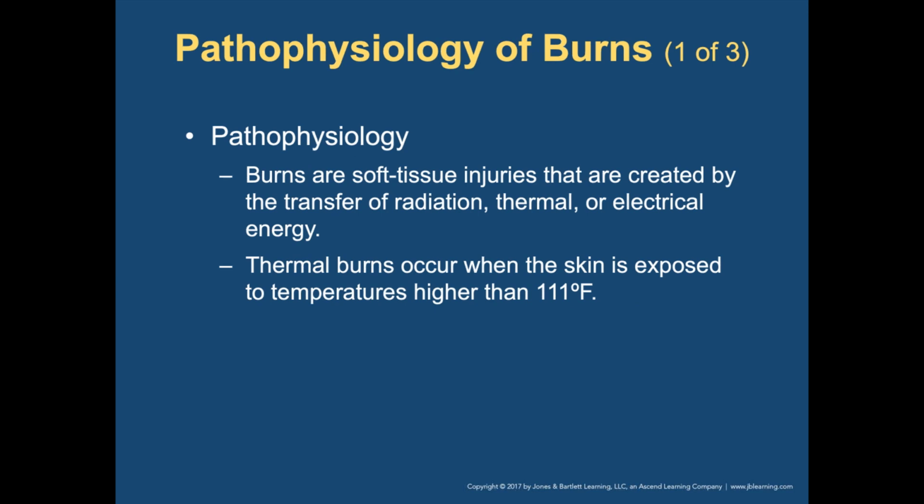Burns are soft tissue injuries that can spread over a larger area and are created by the transfer of radiation, thermal, or electrical energy. So think about those different sources that we talked about. Thermal burns can occur when the skin is exposed to temperatures of 111 or higher. As y'all know, in Mississippi, we can see those. In South Louisiana, you can see that on a fun day.